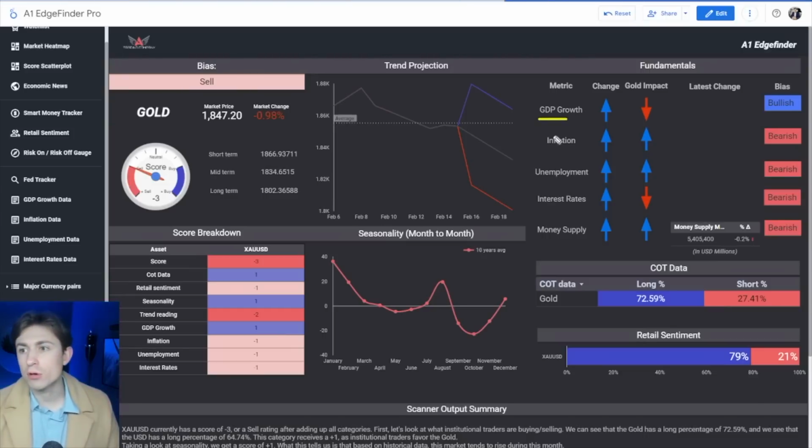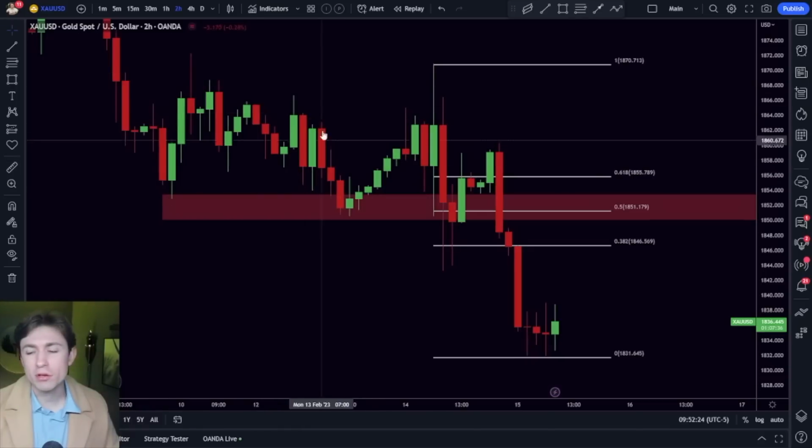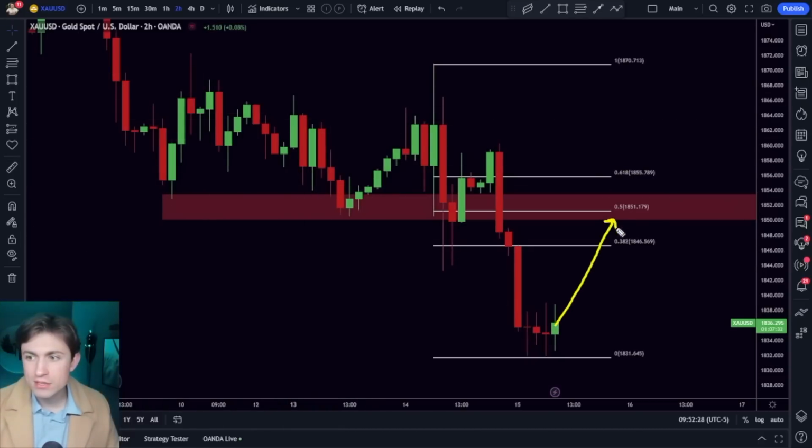Under GDP growth, we have a bullish forecast, but for the remainder, inflation, unemployment, interest rates, and money supply, we have a bearish reading on the gold chart, which is very interesting when we pair that up with our technical bias to the downside. Any retracement back up into this 50% has both a technical and fundamental bias to the downside for me.